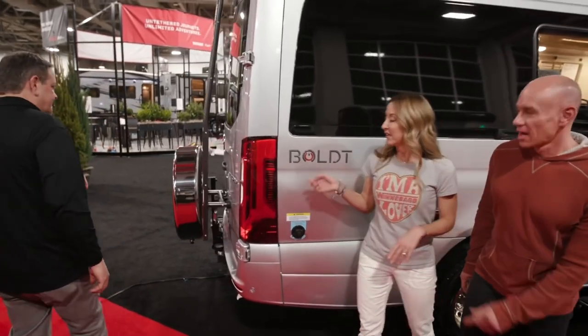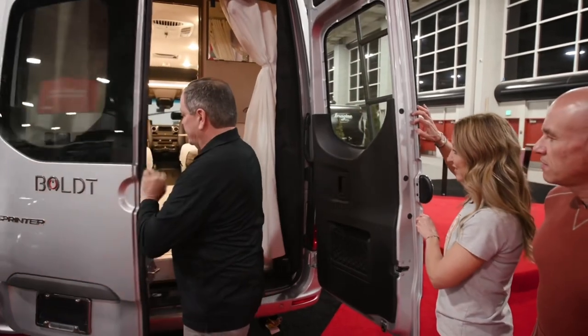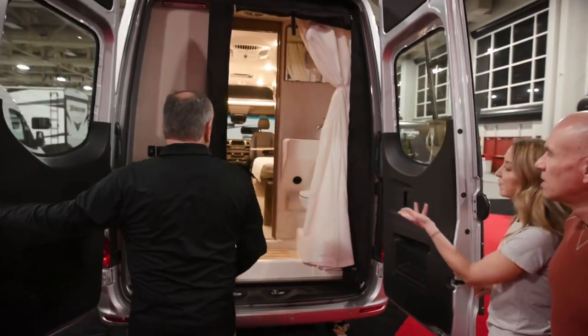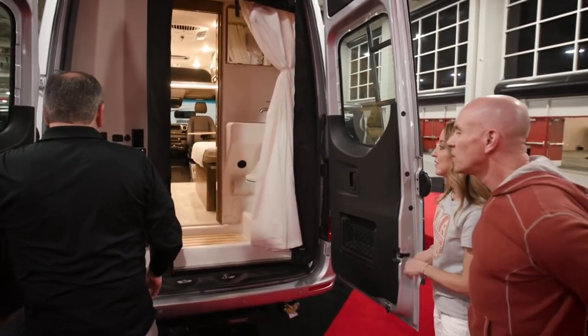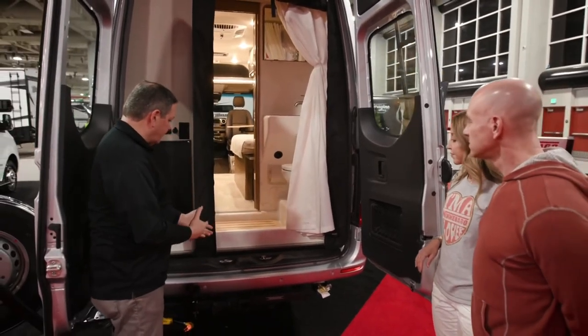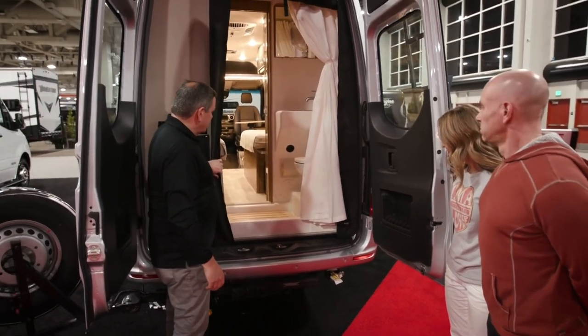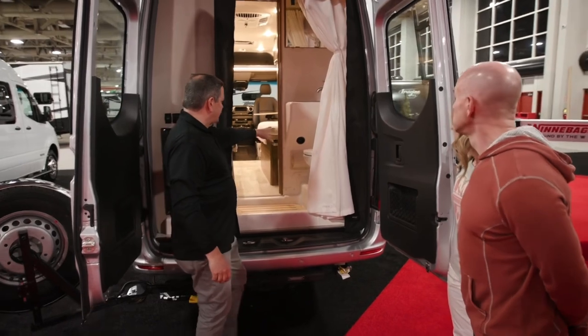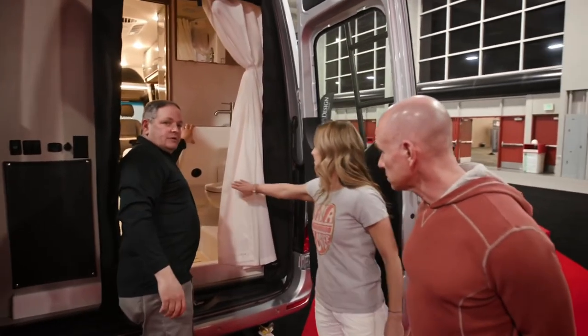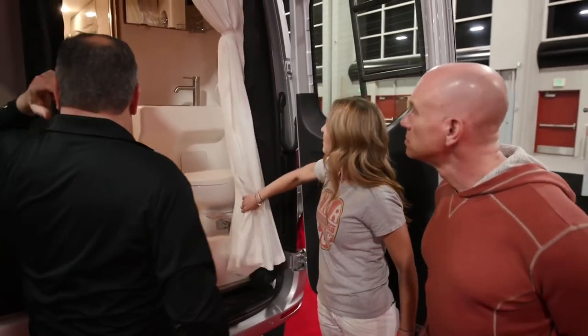So let's check out the back. Okay. It's a little bit like the Travato 59K. It's very much like the Travato 59K, but it's been flipped on the bathroom. You have some differences in the chassis, so we've accommodated those. We were able to flip the bathroom. So you can see that in this model we have a fixed sink instead of a drop-down sink. So it's a nice bathroom, full shower.